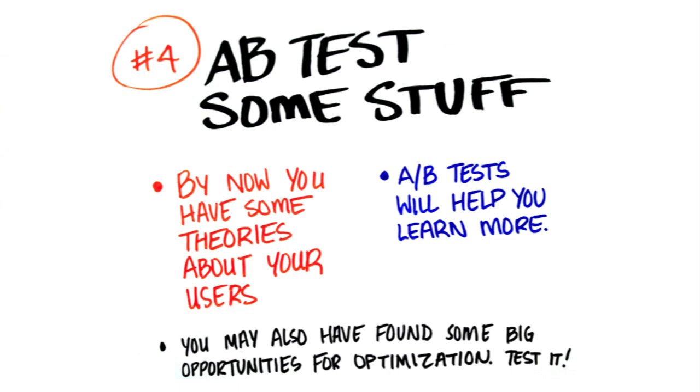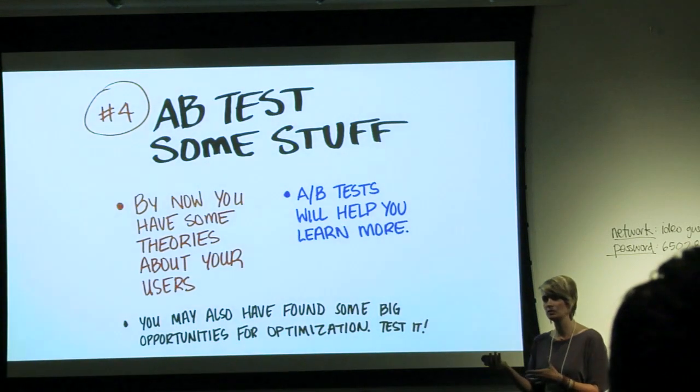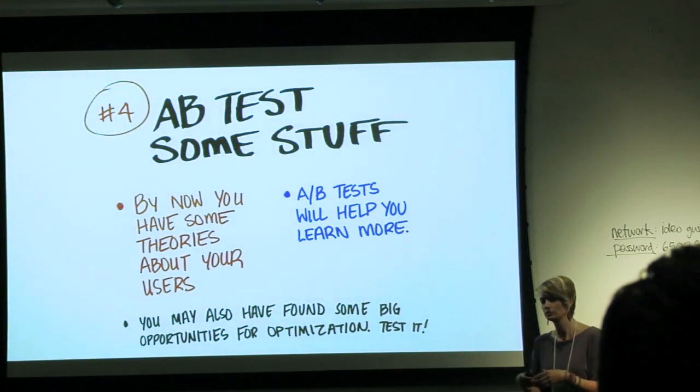By now you've got some theories about where you've got problems in your conversion funnel, where things are dropping off. You've got some theories from observing your users, and you've got some ideas from your customer support team about problems that they're having. So now you've got a lot of information, and you need to test some stuff. A/B tests should be approached as something to help you learn more about your users. And you may also find that it's a really great way to actually just improve those optimized parts of the funnel. So go ahead and do that.